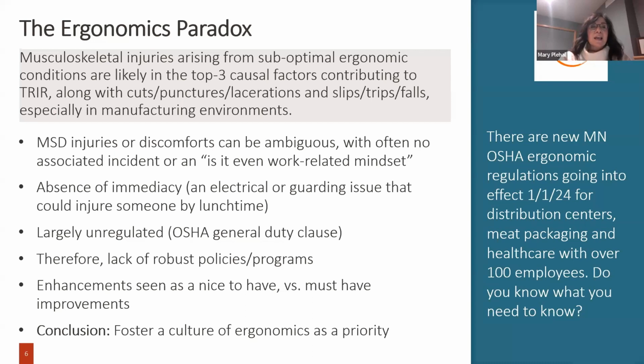So first of all, many MSDs are a little bit ambiguous, like, where did this start? I don't remember any particular event. And the employer might be going, do we even own this? There's that ambiguity that can negate a little bit of urgency.